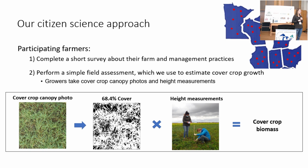It takes about 15 to 30 minutes, depending on how big the field is. And we're using that to estimate cover crop biomass. And that picture on the bottom is showing you what that entails. So basically, you go out in the field and take a picture, sort of with your phone facing this way, of the cover crop canopy at 3 different locations in the field. And then we run that through a software program called Foliage that calculates the percent cover. So in that example picture, there's 68% cover of cereal rye. And then you take height measurements of the cover crop in those 3 locations.